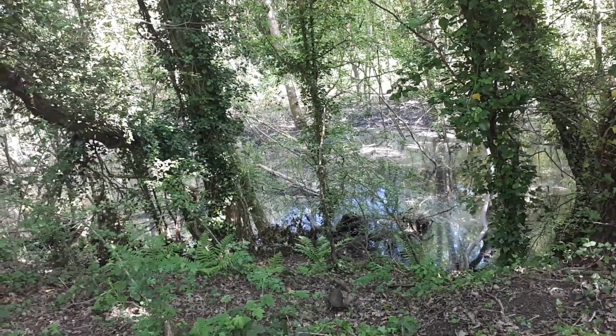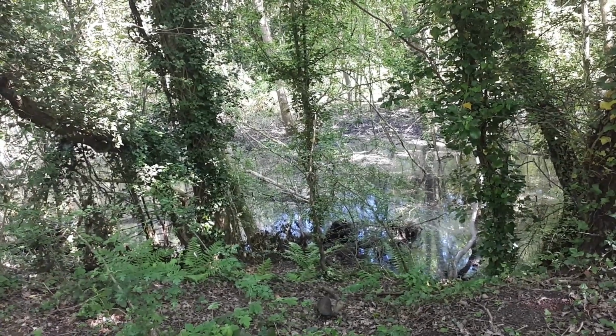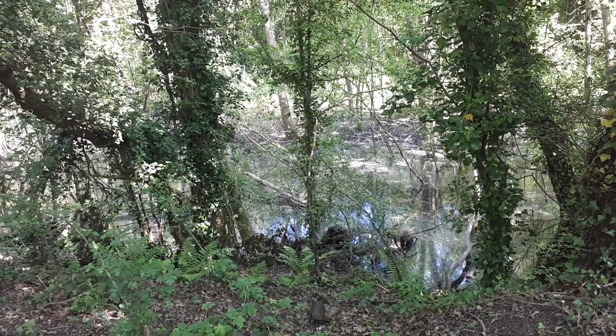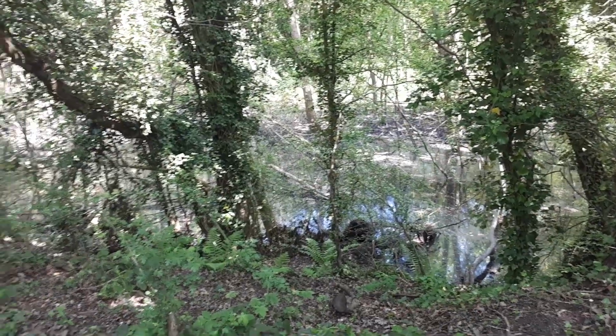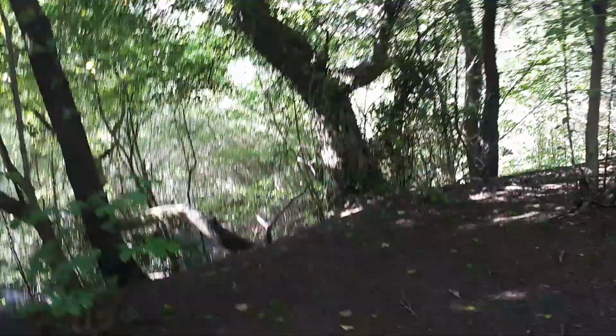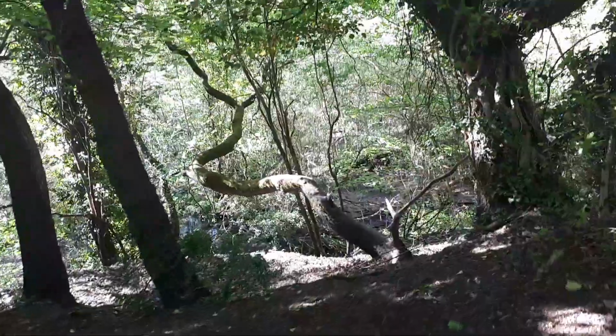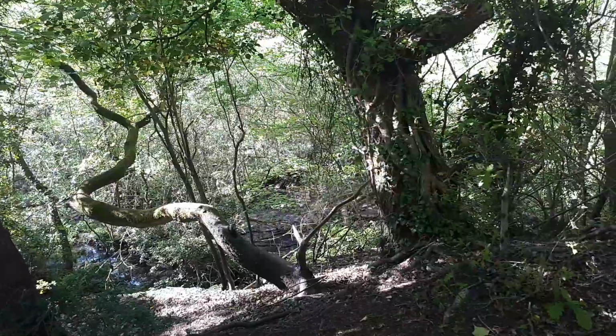Obviously, if you're stopping to have a look at what we're looking at right now, be careful of your footing, make sure you don't fall in. And that's going to be true of both sides of the path. Because below us is a lot of marsh area.